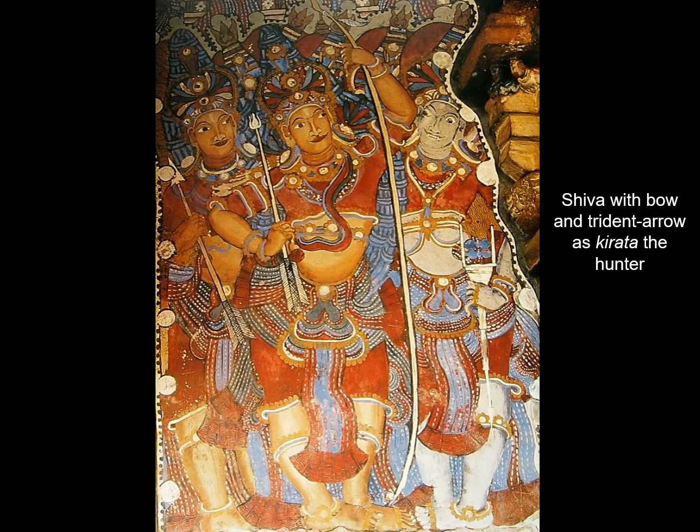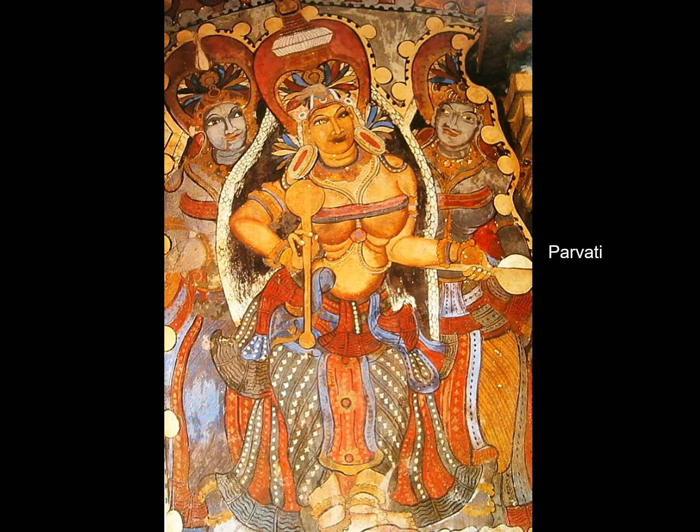A heavy-set Shiva in the center, with his bow and trident-headed arrow, and two supporters, ready to be a hunter, as a Kera the hunter. These later drawings are not as subtle or refined as in most others that we've seen, but are very large, mostly martial, showing power and meant to impress the viewer. Shiva's wife, Parvati, is pretty ample of body too. These murals are especially representational, but quite lacking in aesthetic subtlety, as in both drawing and coloring. Bold and valiant.